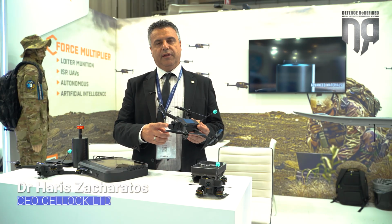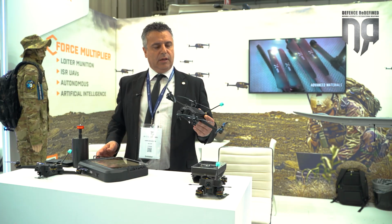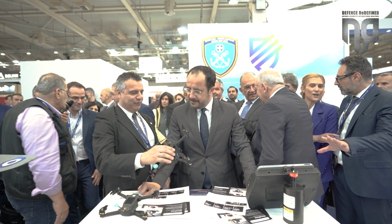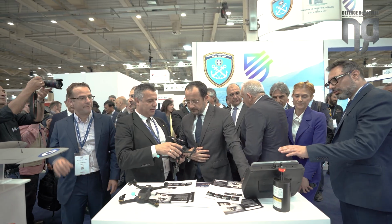Here you can see our products that we have. We have 3D printed technologies. You see here a small 7-inch UAV with thermal and optical cameras with AI capabilities for detection, recognition and targeting. Everything that we do is 3D printed. We have a 7-inch ISR and a 10-inch loiter munition.